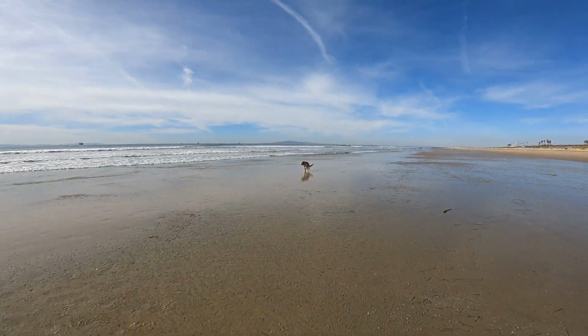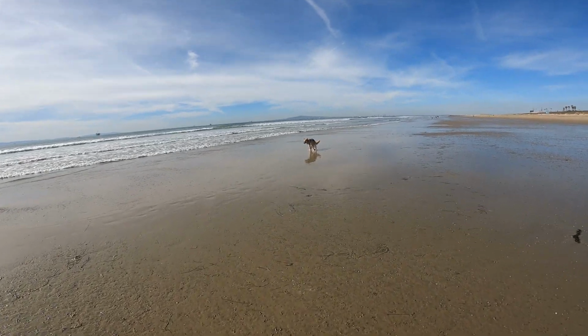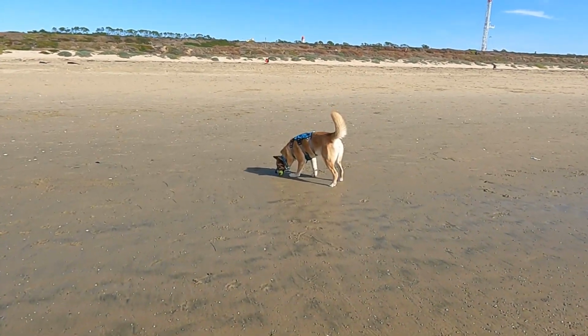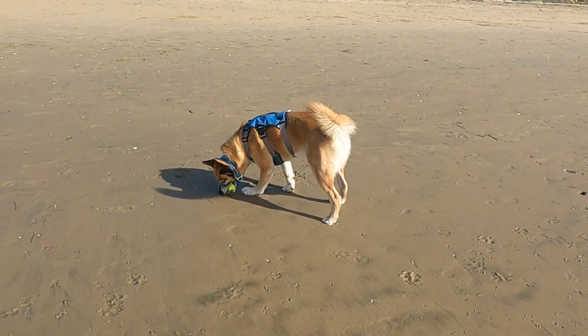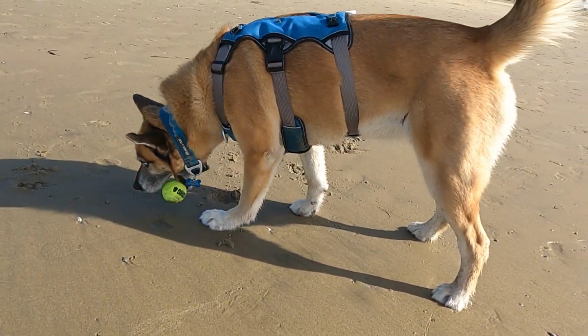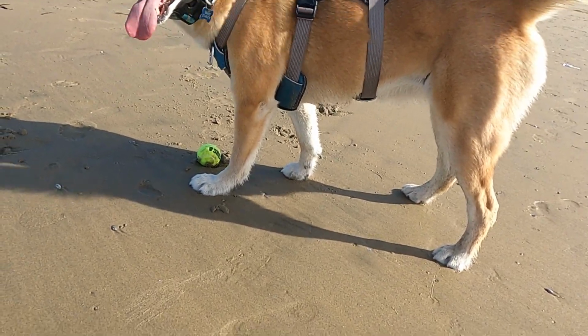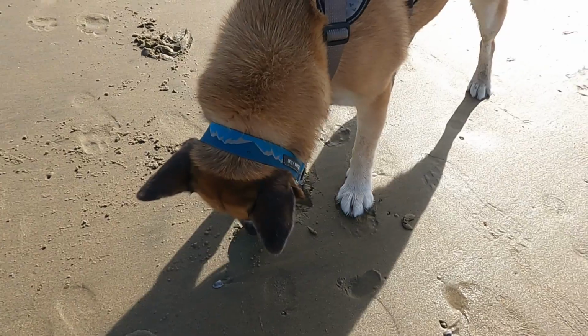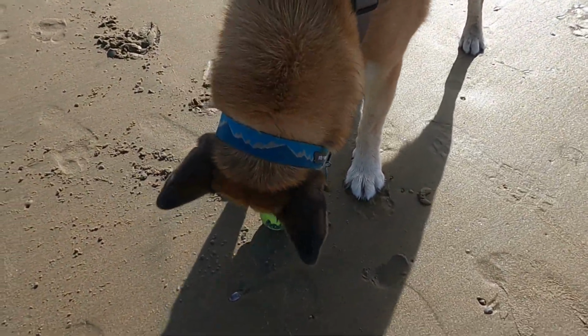This little doggy is taking a turd. Okay. What do you got? Where'd you find that? Huh? Give me that. Give me that ball. You little monkey. Always finds a ball wherever we go.